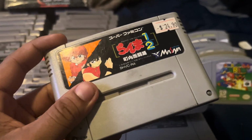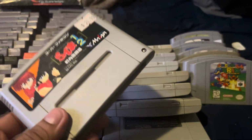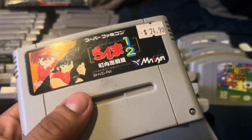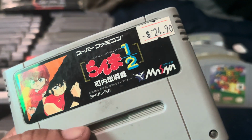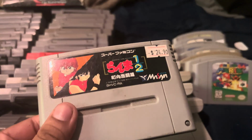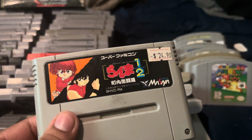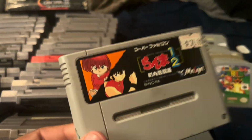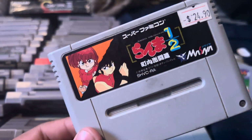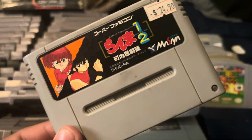And then last but not least, for my entire Super Nintendo and Super Famicom collection, this is Ranma 1/2. This is the one that got its name changed to Street Combat in the US. Yeah, this game is not very good. This game sucks. Some of the other Ranma 1/2 games on Super Famicom are actually way better than this garbage.